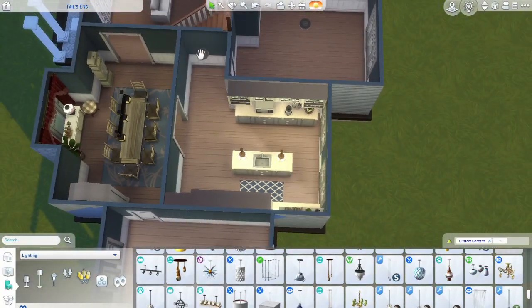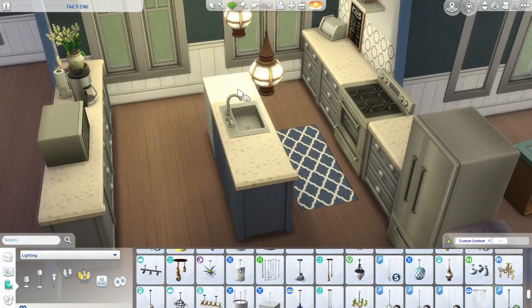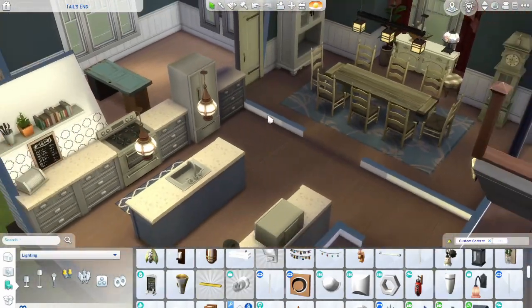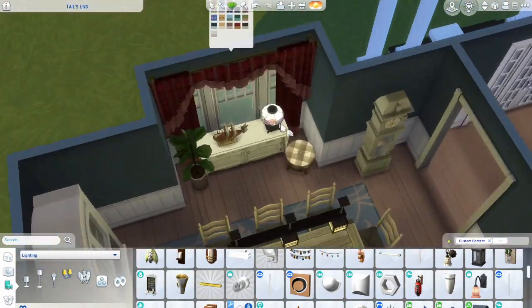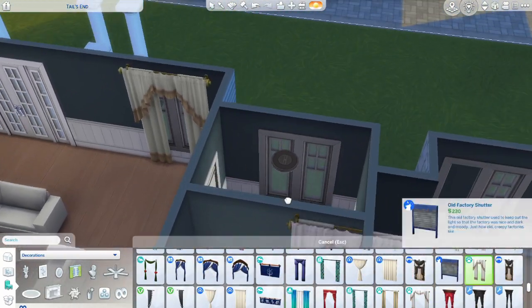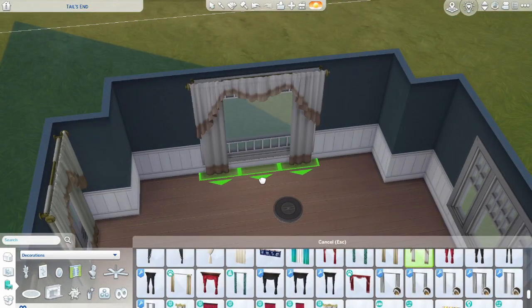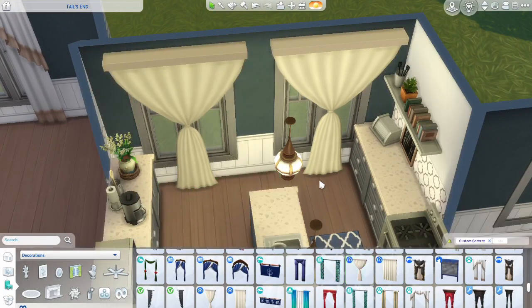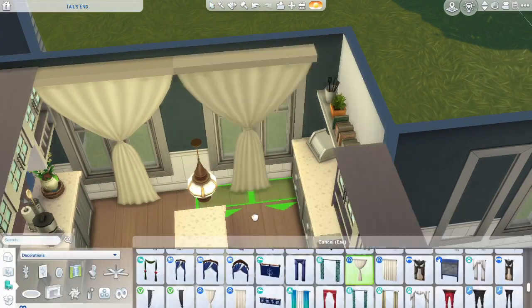I also don't have a dishwasher in here, which for the size and the price of this house, which I don't have off the top of my head, feels weird because this is an expensive, fancy house. You would expect there to be a dishwasher and stuff because there's a coffee machine and a microwave. But I also just always have trouble finding a good place for a dishwasher in a kitchen because I don't want it to be right next to the stove because I don't like the way that looks in the game. I just think it's weird. Anyway, there's not really much else to say about the kitchen.